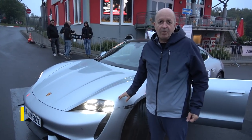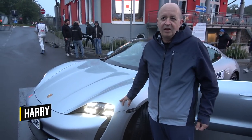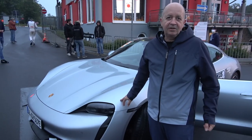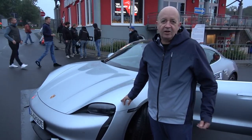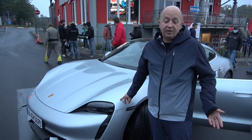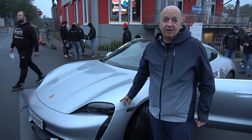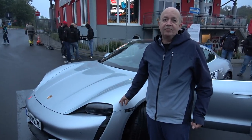I'm here with my Porsche Taycan Turbo. It's a roughly 600 PS power machine, so it's quite a fast car, and because it's a fast car, I think it's good to go on a racetrack. Acceleration is astonishing. It's really a great car to drive.